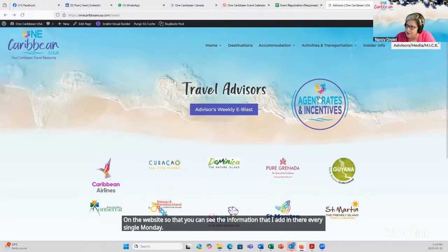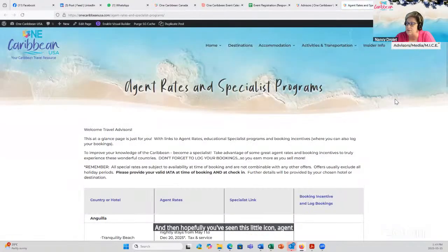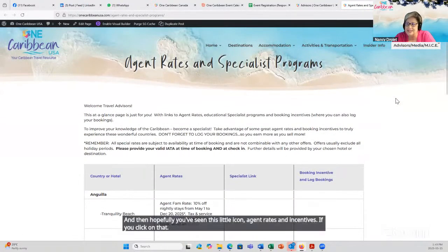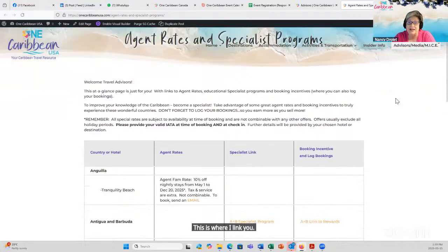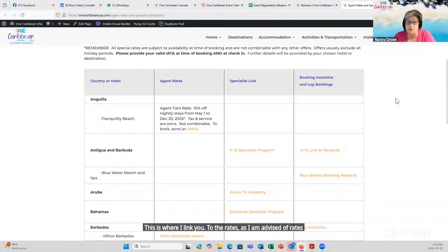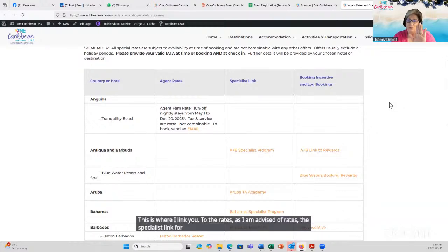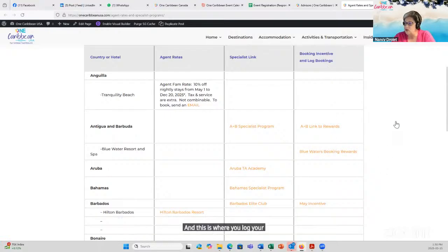And then hopefully you've seen this little icon, agent rates and incentives. If you click on that, this is where I link you to the rates, as I am advised of rates, and the specialist link for education. And we recommend that you go through that training. It will help you increase your sales to the Caribbean. And this is where you log your bookings. So that was the question.